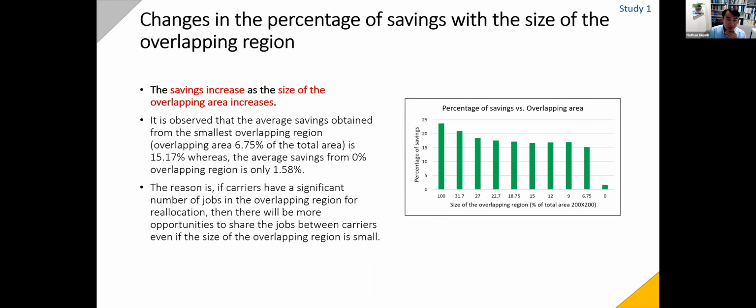Lastly, one more set of results. Here we look at the impact of whether the surface areas of the carriers overlap or not. On this figure, if you go all the way to the right, where there's zero overlap, the percentage of savings is very low, only about 1.58%. Whereas when the surface area between two carriers overlaps 100%, meaning exactly the same area, the potential saving is a lot more, nearly 25%.